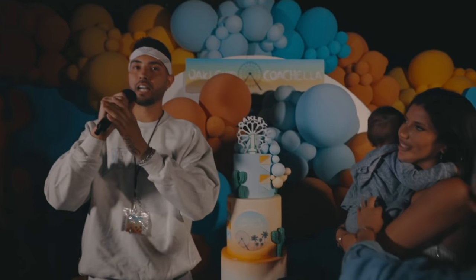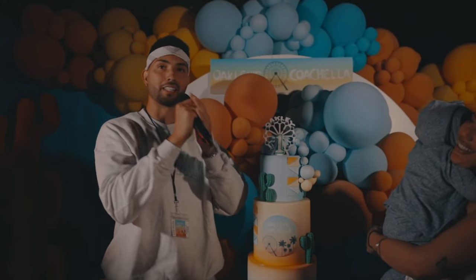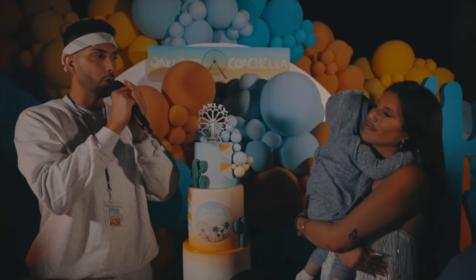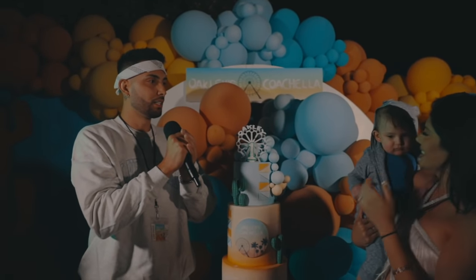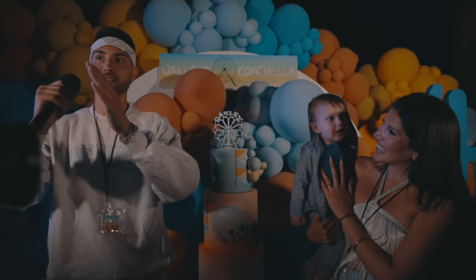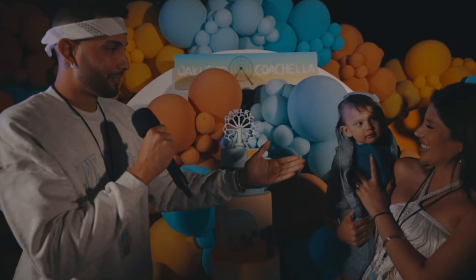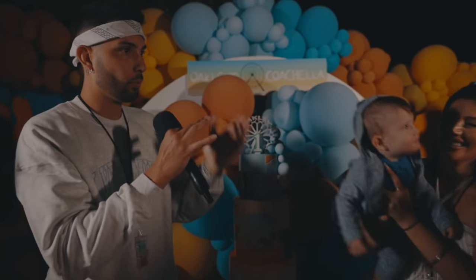Hey guys, I just want to thank everyone for coming here tonight, and we really appreciate you guys coming here and celebrating Oakley's first birthday. So tonight, this celebration was mostly for you guys. Oakley is just being a baby and loving to be here, but we are truly thankful for all you guys being here tonight.